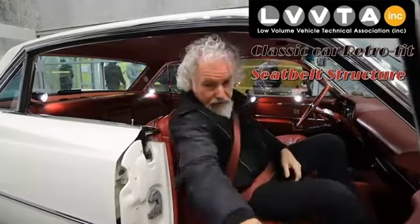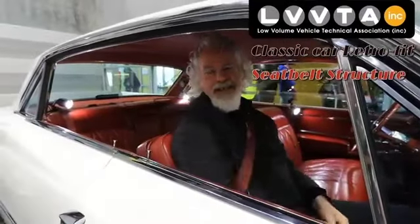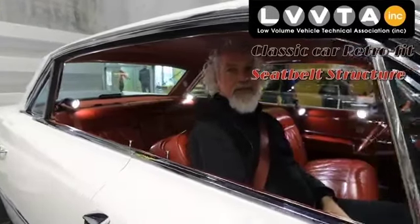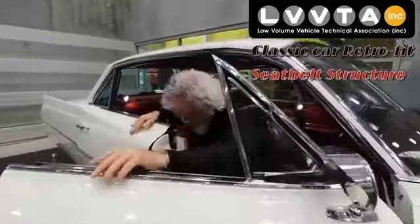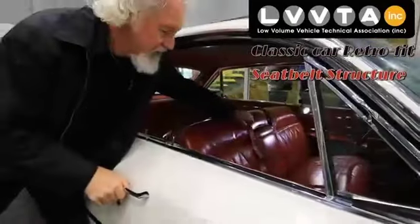So I'm locked in. I'm sitting here in my pillarless car. There you go. And arms through out the window. There's no ugly seatbelt hanging down. Yeah, and I'm safe. How cool is that? That is such a cool idea. I love it. Excellent. And it still looks like your everyday old car. Yeah, you haven't changed the aesthetics. It still looks cool. And that's really important to us crazy car guys that love old cars.